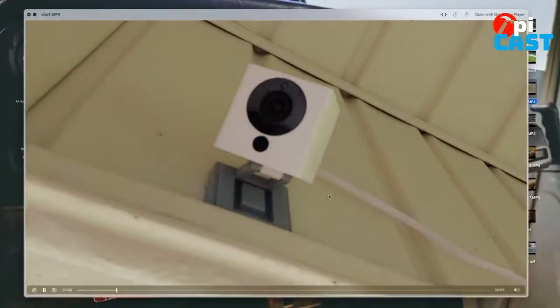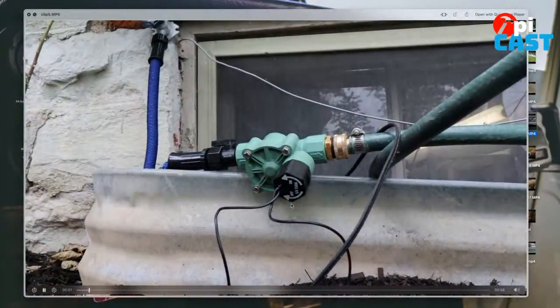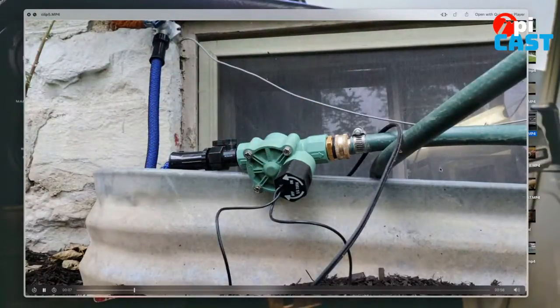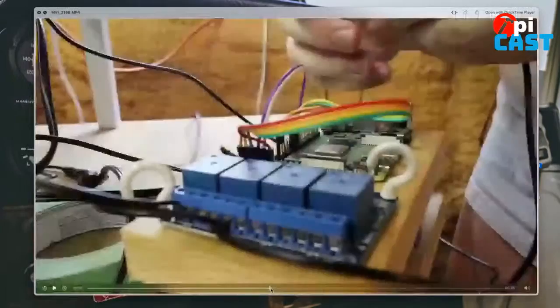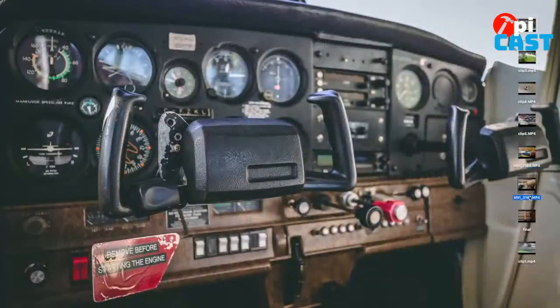This is the Wyze camera. So it's up at the top of my porch. This is the setup. So this is the sprinkler controller that I'm using, and it's just a 12 volt signal that is tied into the Raspberry Pi, which is on the inside there. The Pi itself and the relay that I'm using. So it looks a bit like this, and that all lives in the basement.